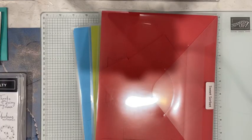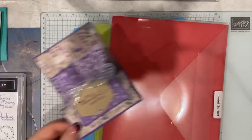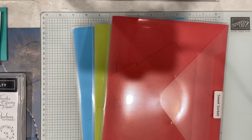Hi, Christina. So Lisa, I've got your Lost Lagoon ink pad to add to your class order as well. And if anyone else is interested, the class is going to be happening on the 20th of April, and it's using, I'll give you a quick sneak peek, the Perennial Lavender paper. Quick sneak peek.